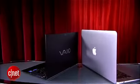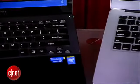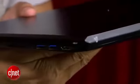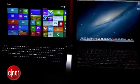Round 2 is features. These two laptops come with different levels of CPU and RAM configurations, and they're very closely matched systems with the same USB ports and SD card reader slots. You'll also find a multi-touch trackpad and backlit keyboards on both as well.